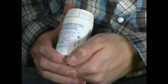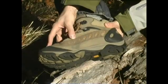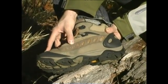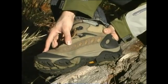I usually carry aspirin or ibuprofen or something like that so that if I have a headache or I have some kind of pain, it'll calm down the pain so that I can get down with as much comfort as I could possibly have. It's also good to pack blister pads that you can attach to your feet in the event that you do get a blister, because hiking on a blister is extremely painful.